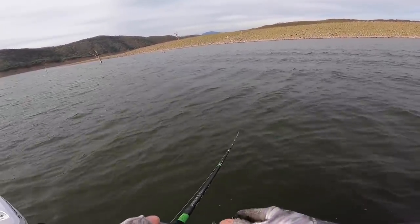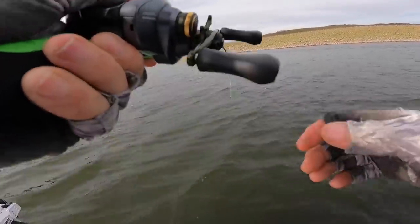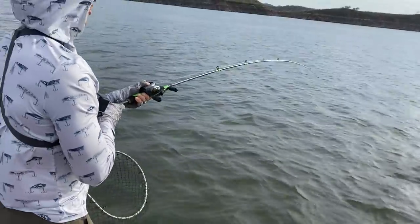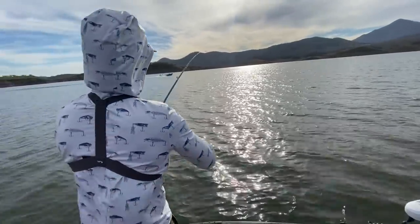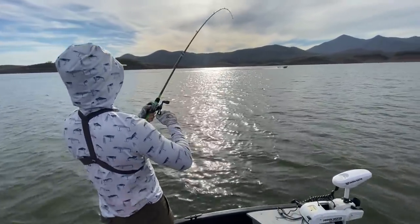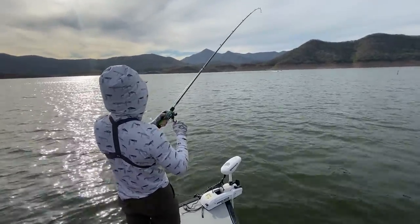How's a carp? We got a fish. I think it's a big one. Yep, it's a big one. Mucho big. Oh yeah, this may not be a bass. If it is, it's huge. There's no way this is a bass. Muy grande. It's gonna jump. Big bass. I think it's a bass, yeah.